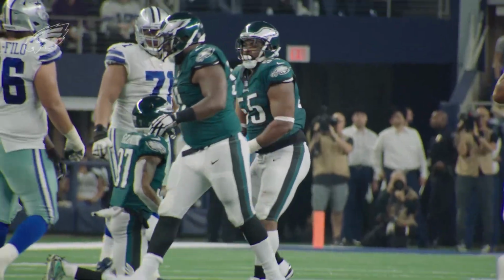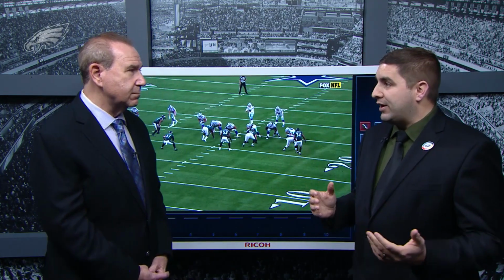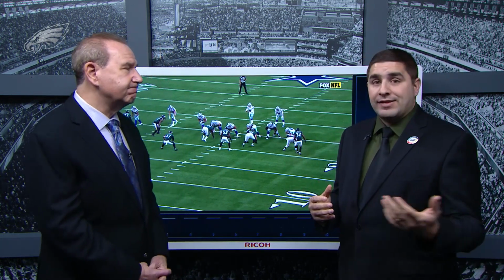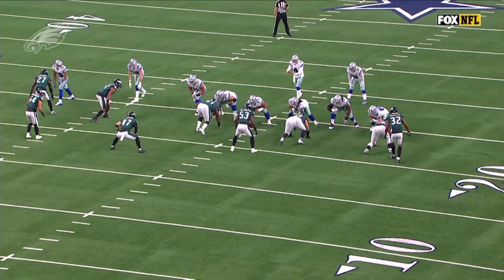Well, Greg, the first play we're going to look at is this Rasul Douglas interception. This came early in the second quarter. Eagles down 3-0. Dallas is driving. They're moving the ball pretty well here, and they get down to the high red zone, and we see an interception here for Rasul Douglas. Take us through what he was seeing on the play. This was a critical play, by the way.